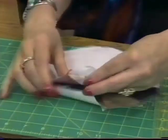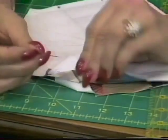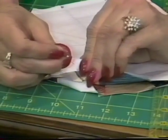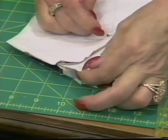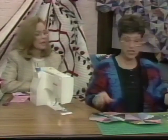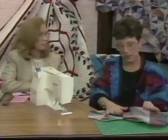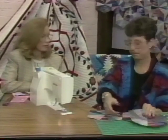There is a little pinpoint right here, and all you have to do before you start is take a straight pin and poke it through the hole right there. That gives you a stop point. Then backstitch at that point, and we sew that. I backstitch at the beginning and at the end of each of these, because we are dealing with a stress point here.